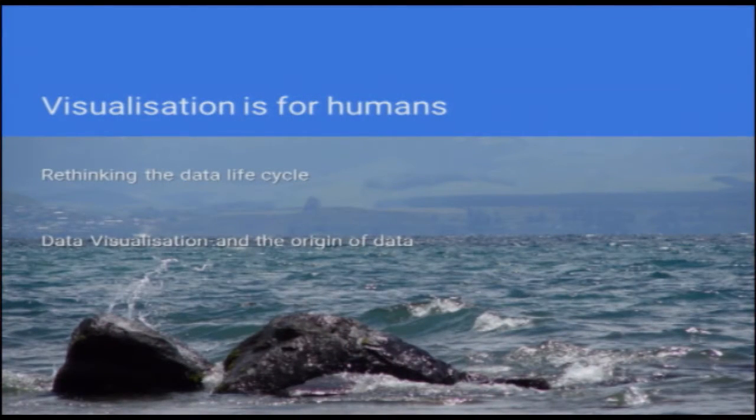So for shortness' sake, I'm not speaking about analog media, I'm talking about digital media because we're speaking of data. So we can rethink the whole data life cycle from data collection to data processing and to visualization. And visualization by itself is not a dead end of the data. It's not like it's done.